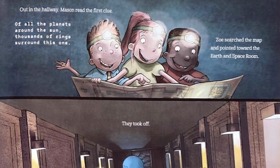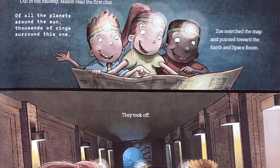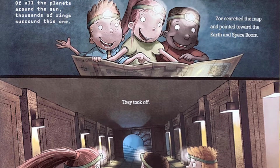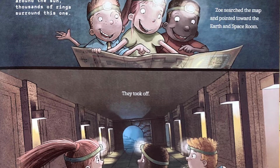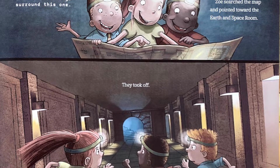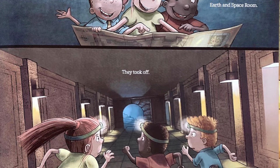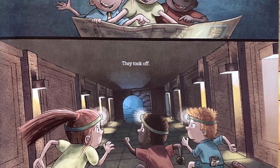Out in the hallway, Martin read the first clue. Okay, the first question is, of all the planets around the sun, thousands of rings surround this one. We've got 8 planets orbiting the sun. Only one carries thousands of rings. Which one is it? Zoe searched the map and pointed towards the Earth and Space room.